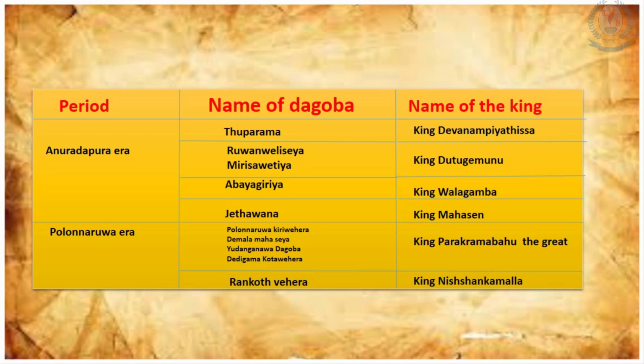In Anuradhapura era, Dagobas such as Thuparama, Ruwanwalisaya, Mirisawatiya, Abhayagiriya and Jetavana were made. Thuparama Dagoba was done by King Devanam Pitisa. Ruwanwalisaya Dagoba and Mirisawatiya Dagoba were done by King Dutugamunu. Abhayagiriya Dagoba was done by King Malagamba. Jetavana Dagoba was done by King Mahasen.